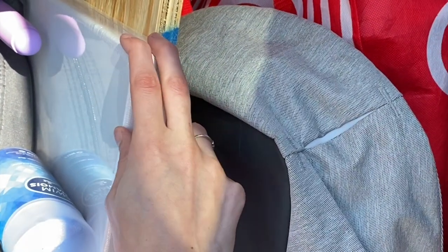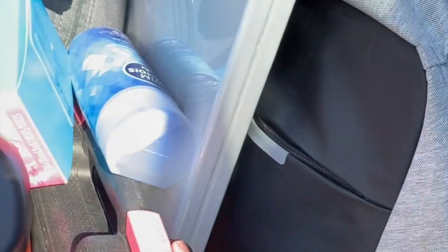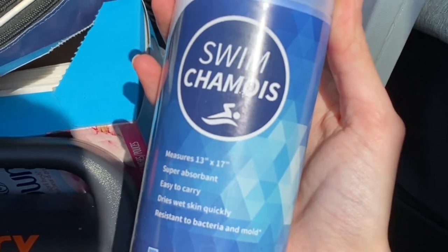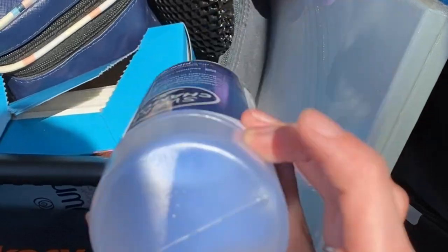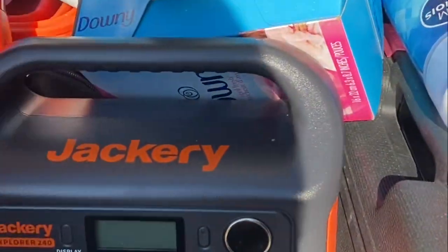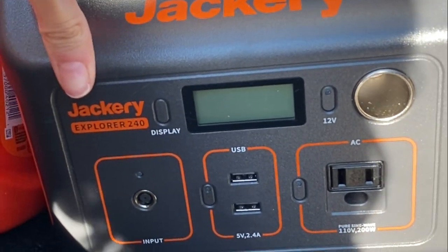Here we've got some extra canvas for some paintings that we'll be doing when we're somewhere a little bit warmer. Got our toolbox here. We have this chamois, however you pronounce it. It's like a swim towel, but it's really small, smaller than a normal towel, and it dries you off really quickly. This is also where I keep my Jackery 240. I found this one is pretty good for me.